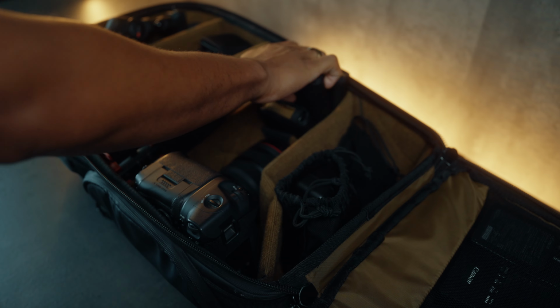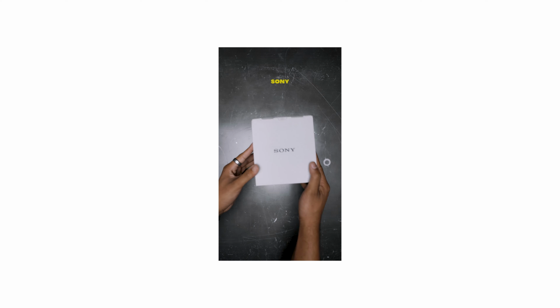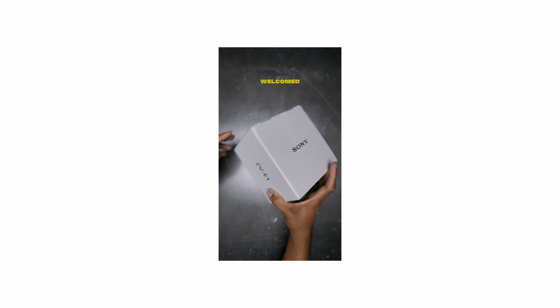Now moving on to my next camera body, I can't show it to you because it's actually the one filming me right now. I bought it about 9 months ago, and it's easily become my favorite camera in the past year, and that's the Sony ZV-E1. Like I said, it's the camera recording me right now, and I absolutely love this.